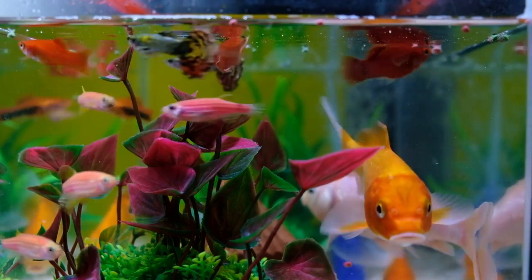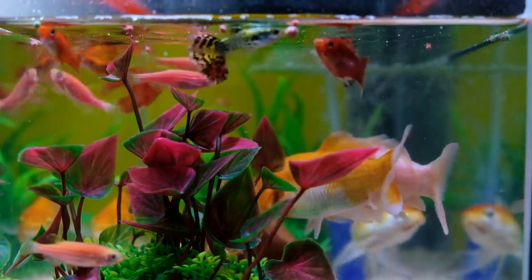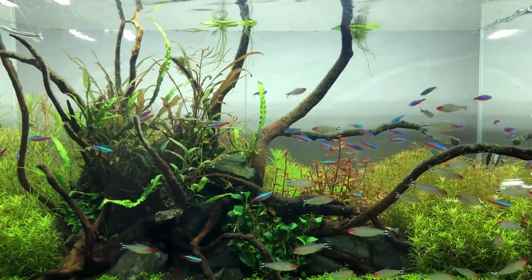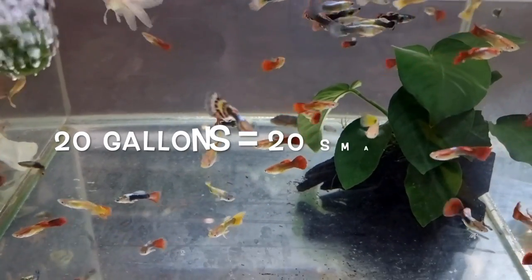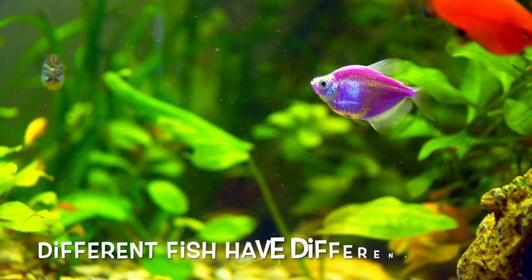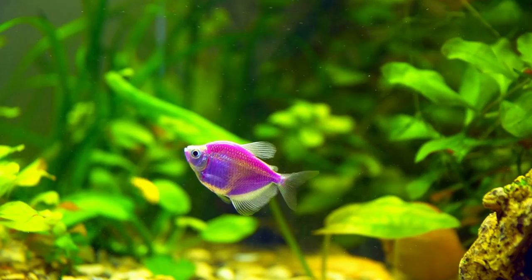As we already discussed, the size of a 20-gallon tank is limited, so you should be careful about the number and kind of fish you keep. It's advised to keep your fish population to no more than 1 inch of fish per gallon of water. This means that a 20-gallon tank can hold about 20 small fish to stay healthy. It's crucial to remember that different fish have different needs, and some might need more space than others.